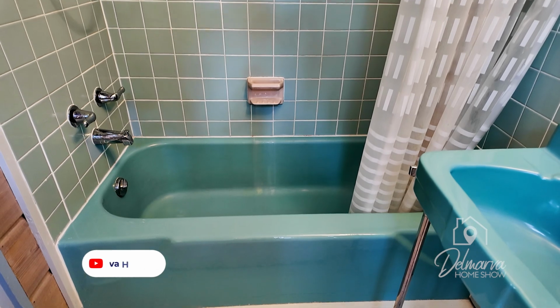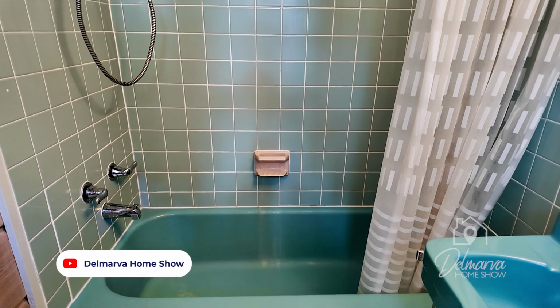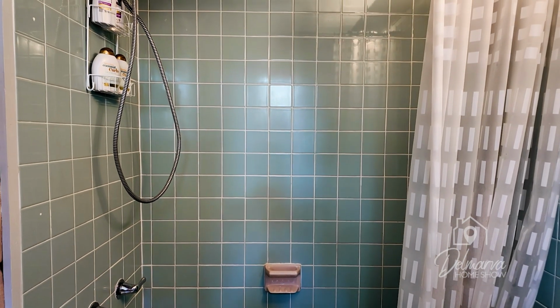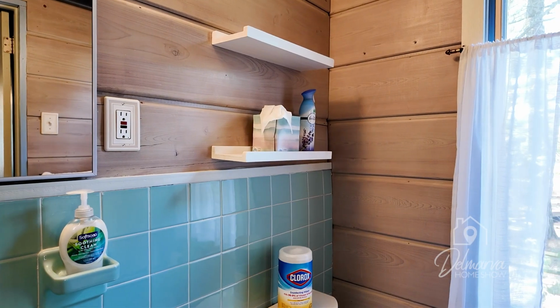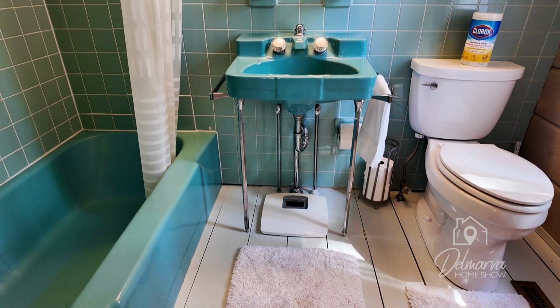Got lots of blue here in this bathroom. We've got a shower tub combo. Light blue tiles surrounding the shower tub combo as well. Removable shower head. We've got a blue pedestal sink and a mirror above it. And there's a couple floating shelves. That same blue tile work running along this wall.